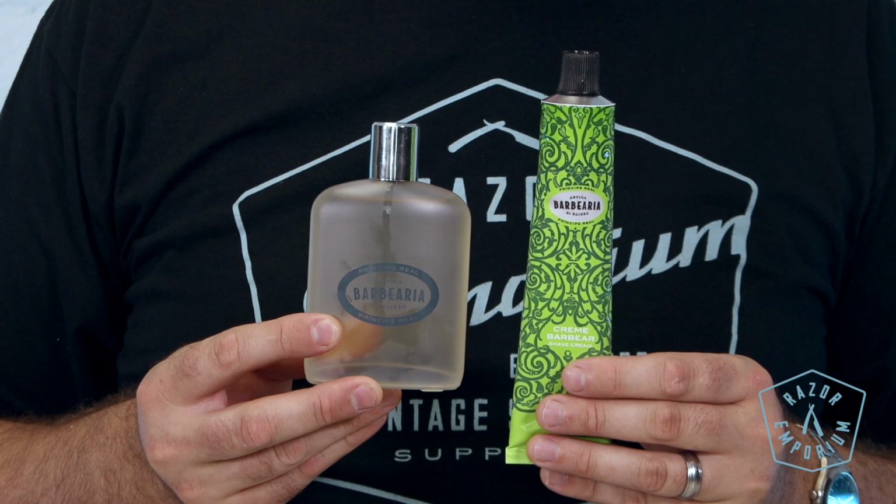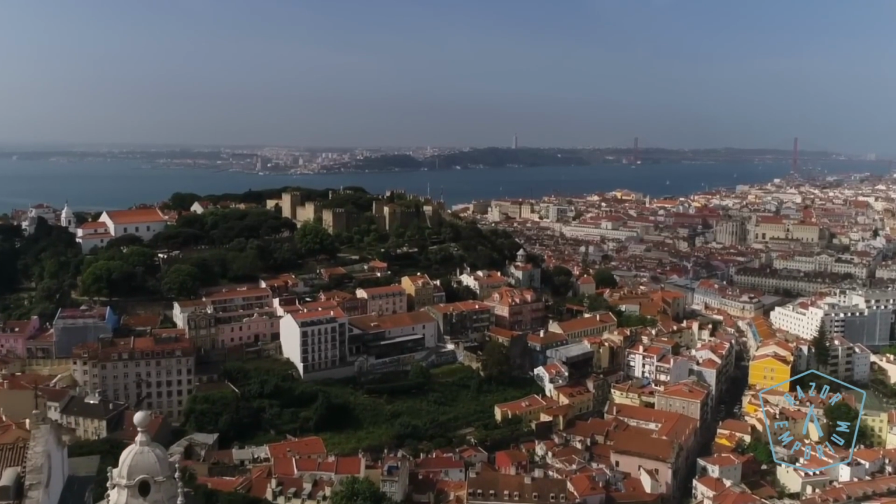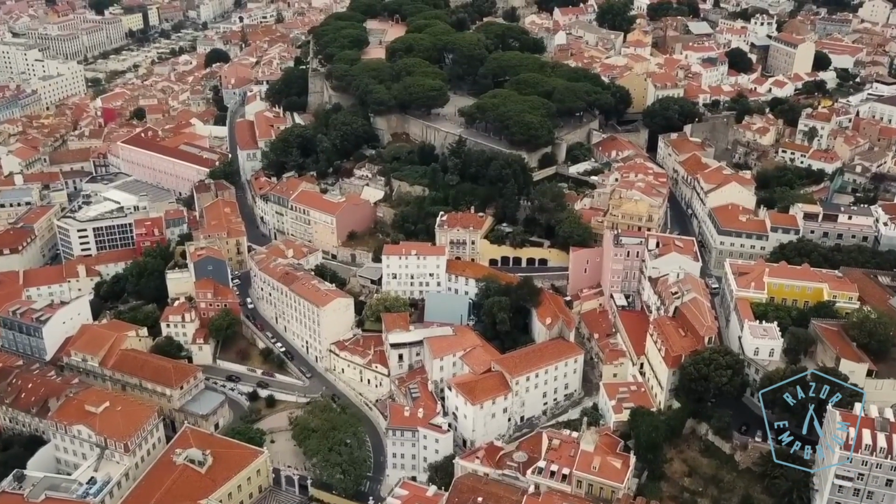Next up is the Principal Real line, in the green packaging, and it's inspired by the Principal Real Gardens in Lisbon. It is beautifully wrapped in this very handsome, retro style packaging. I love it. It has warm and sensual oriental aromas.